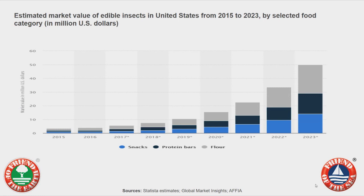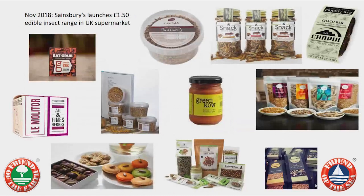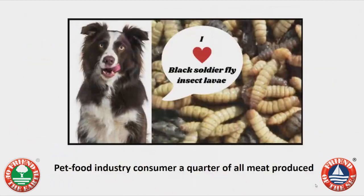Major categories of edible insect products are, in order of importance, flour, protein bars, and snacks, as you may see. The edible market is growing, and Sainsbury's has been the first retailer in Europe, in 2018, to launch an edible insect range of products. Also, the pet food industry has become more and more reliable and interesting for this kind of market, and in fact, a quarter of meat and fish globally, with a consequent environmental impact, can be reduced by using alternative protein sources, as in this case.